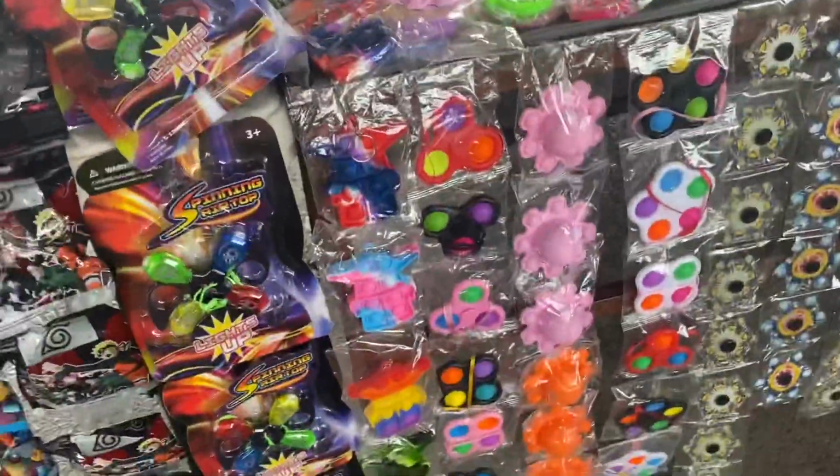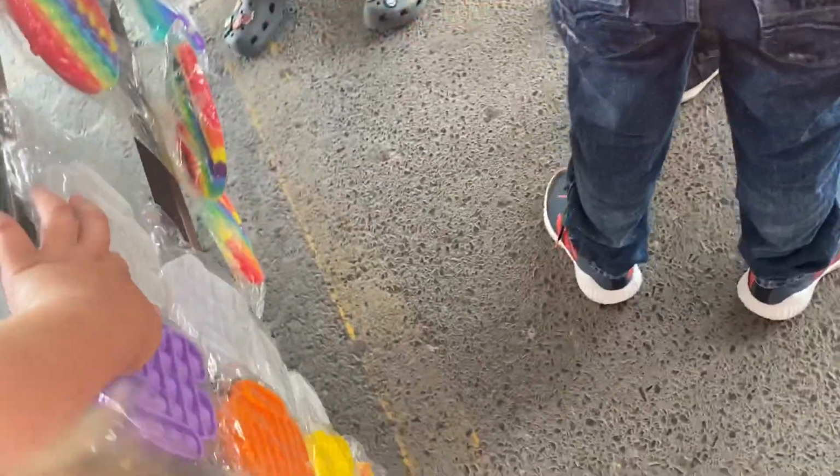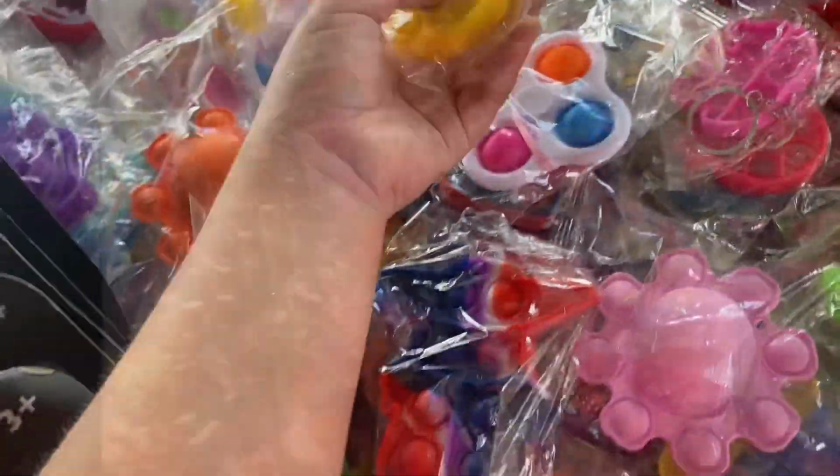Mom, come! Mom, these glow in the dark. These glow in the sun. They glow to like pink, blue, and purple. Mama, maybe a bunny. Maybe Mama.